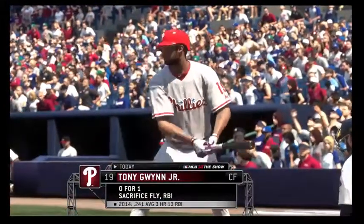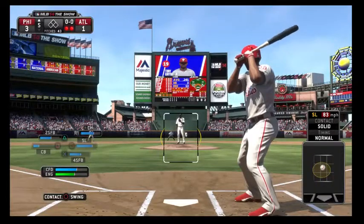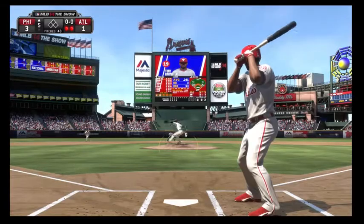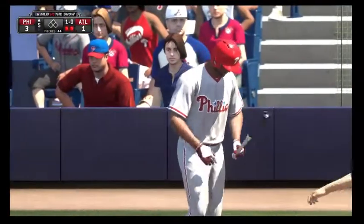Number 19 will dig in. Hit a sacrifice fly earlier. And so now the Braves will get both a left-hander and a right-hander up and throwing in the bullpen. Fastball misses in the dirt as he tried to get him to chase the low one.